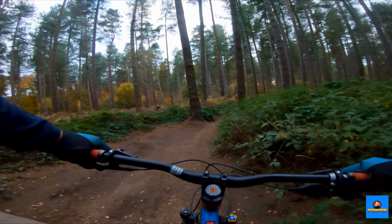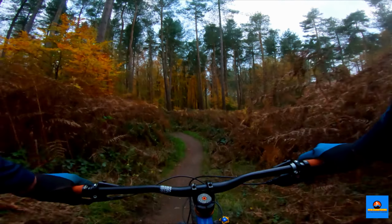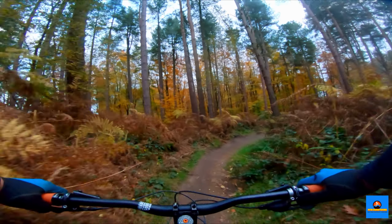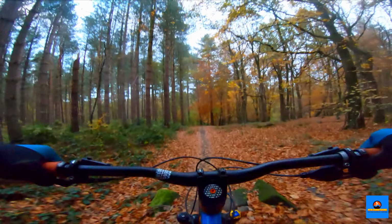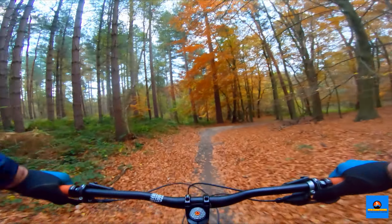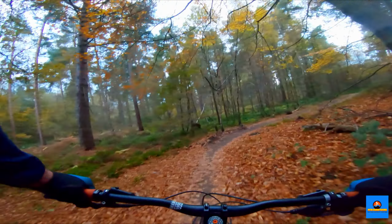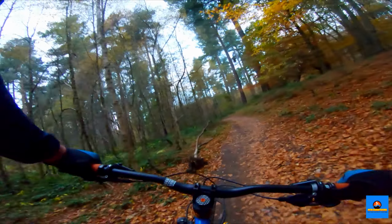Don't know what that little wooden bridge thing's about, I've got to be honest, but there we go. A few more little rock drop things. And then it's some nice berms. Looking lovely. The leaves at this time of year, it really is a beautiful time to go there, I'll be honest.